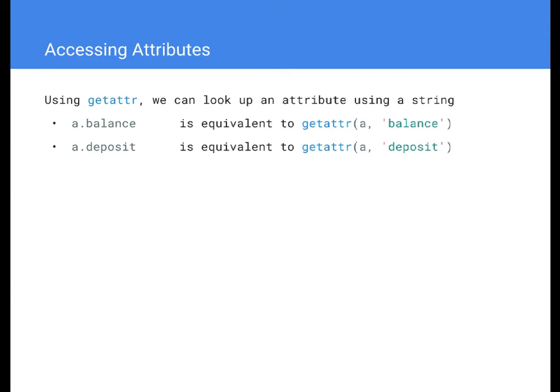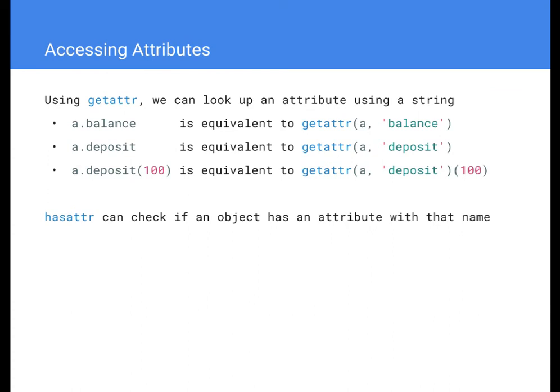And we can compose these together. Because when I call getAttr of A.deposit, that evaluates to the function for A.deposit. So I can call it with the argument 100. And I also have a function called hasAttr, which can check if an object has an attribute with that name. So if I just want to check that it exists instead of trying to get it, I can use hasAttr to check if it does exist.